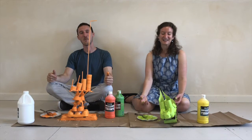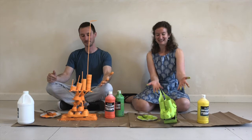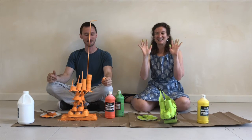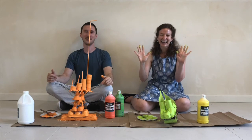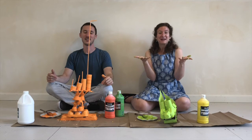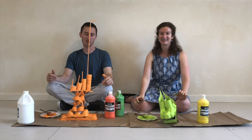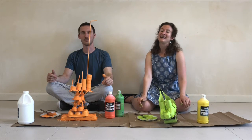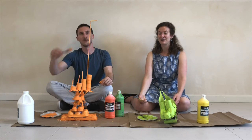So when you're done painting, your sculptures might look something like this. And your hands might look something like this. This part's pretty messy. I would recommend doing it outside if it's a nice day, or letting an adult know so that they can help you protect any surfaces in your home.